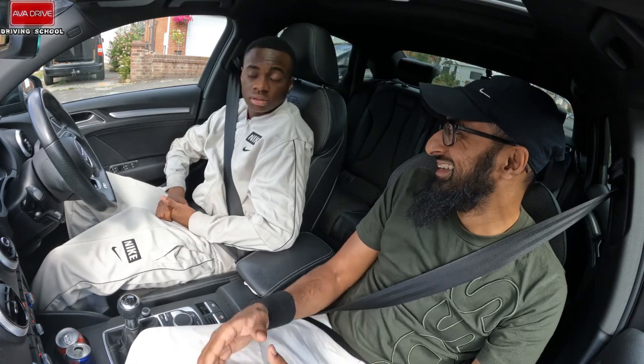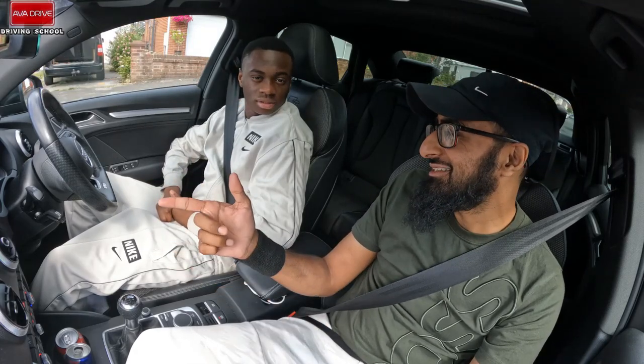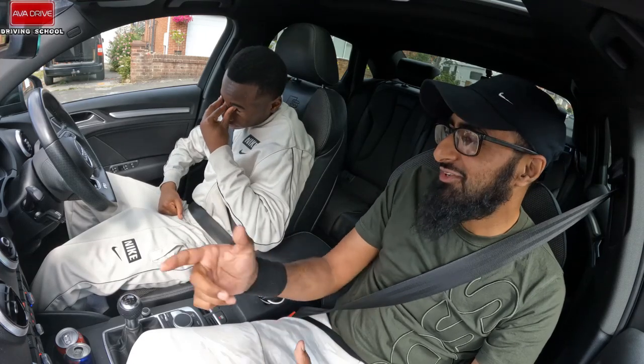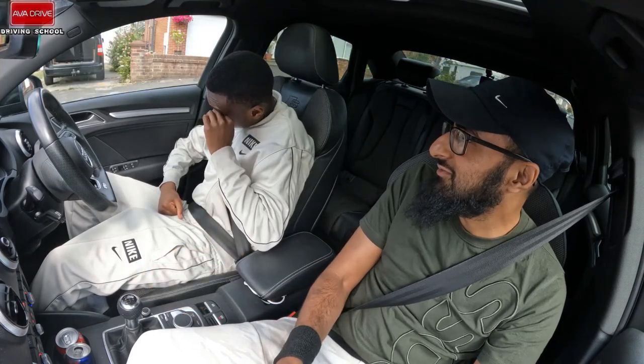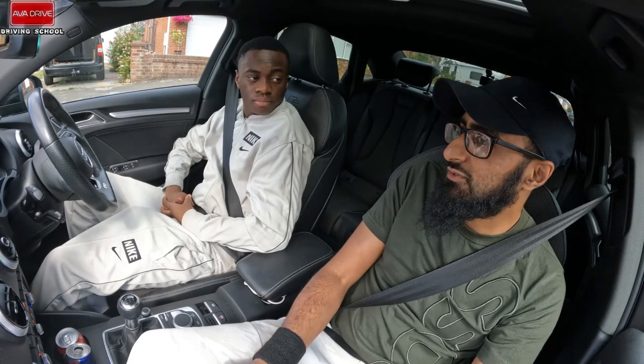I'm only joking. So everyone gets on this, everyone messes up. So basically every gear is 2,000 revs. Do you get it? So every gear you change on what? 2,000 revs. So the third gear you'll change on 2,000 revs. The fourth gear you'll change on 2,000 revs.